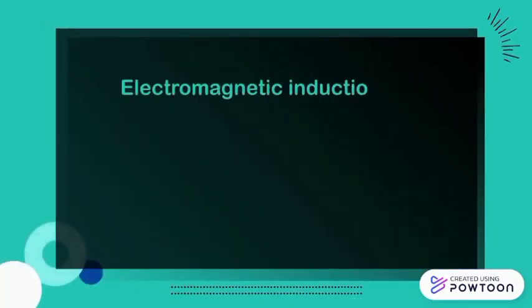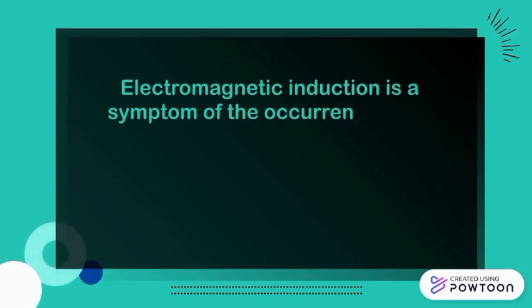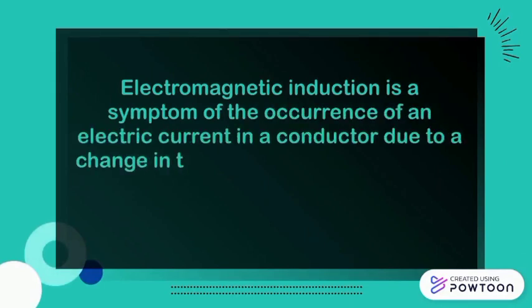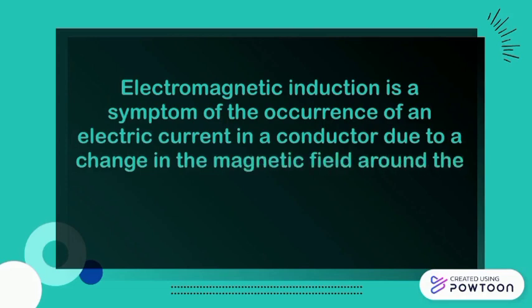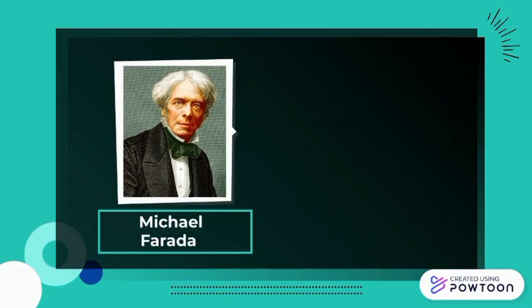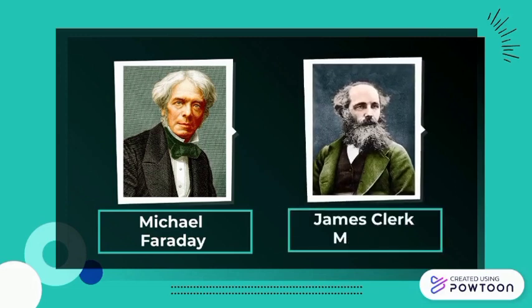Electromagnetic induction is a phenomenon of the occurrence of an electric current in a conductor due to a change in the magnetic field around the conducting wire. Michael Faraday was the scientist who discovered this phenomenon in 1831, and James Clerk Maxwell was the scientist who described it mathematically as Faraday's law of induction.